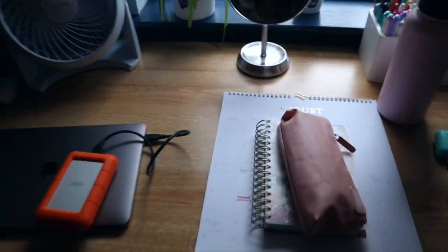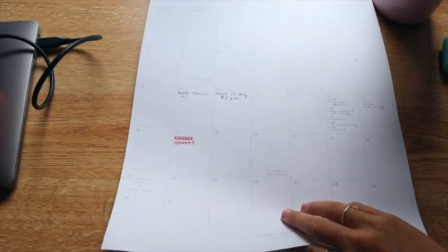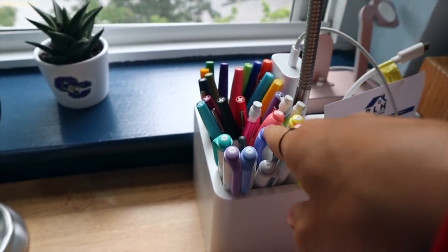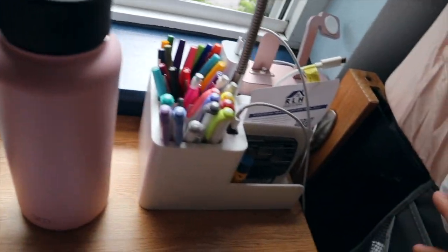So moving on to my desk. On here, one of the main things, like these go in my bag, is this calendar. So I filled it out with all of the stuff from off of the syllabus. I keep my extra markers, pencils, pens, and Zebra pens in here, as well as my water bottle over here, which I've been drinking out of all day.